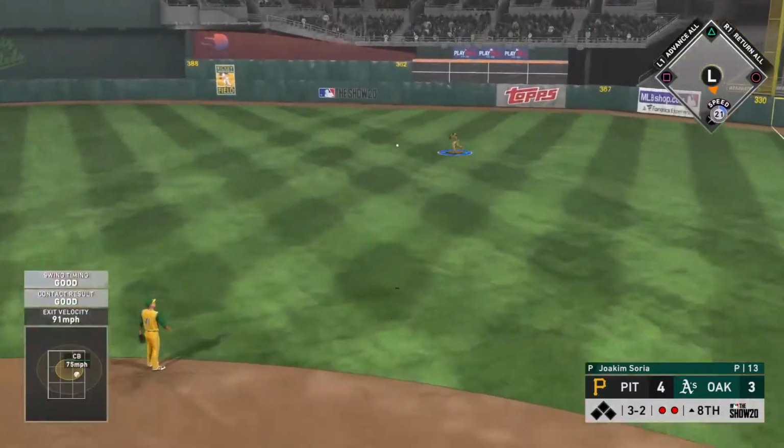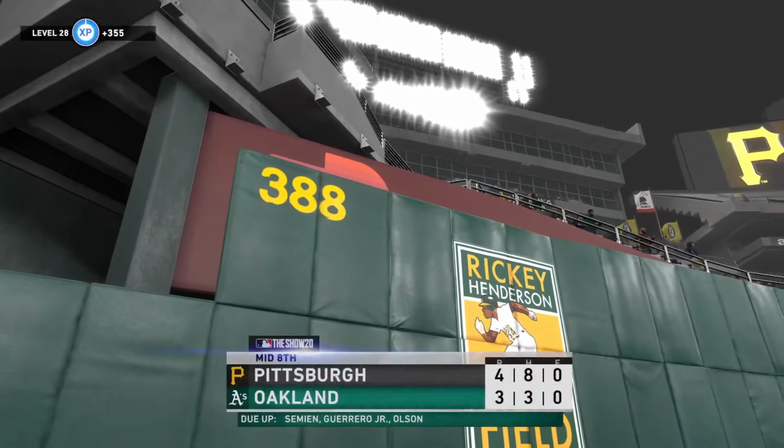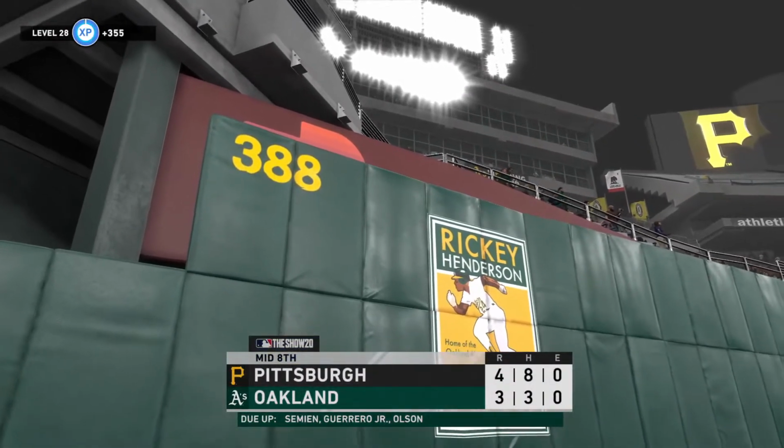This is pulled into right. And he'll reach down to make the play on the run. A fine defensive effort there. Retires the side.